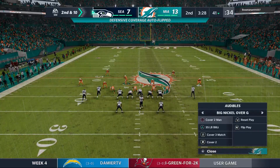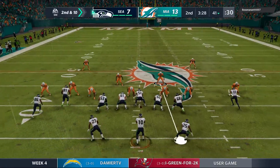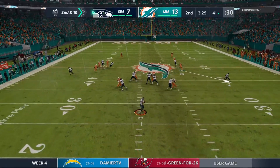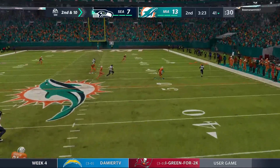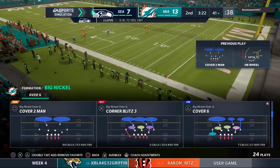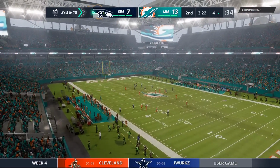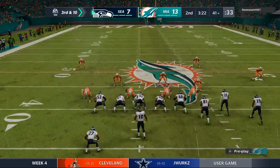Here now is 2nd and 10, again from the 41. Throwing again. Love. And that's going to be too high. Out of bounds and incomplete. He was trying to get that to Edwards-Helaire out of the backfield. And it's 3rd down.